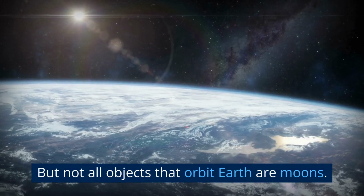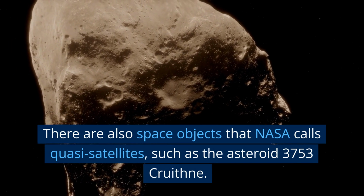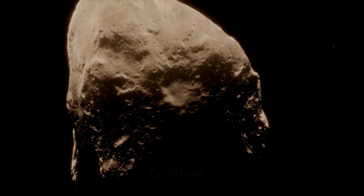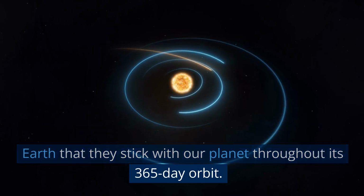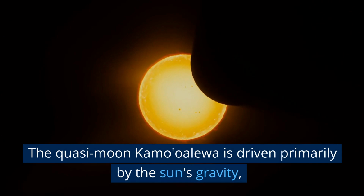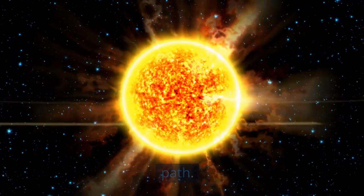But not all objects that orbit Earth are moons. There are also space objects that NASA calls quasi-satellites, such as the asteroid 3753 Cruithne. These space rocks orbit the Sun so similarly to Earth that they stick with our planet throughout its 365-day orbit. The quasi-moon Kamo'olawa is driven primarily by the Sun's gravity, but it appears to orbit Earth in a corkscrew-like path.